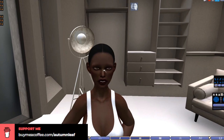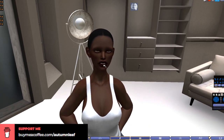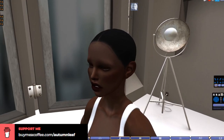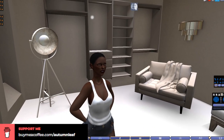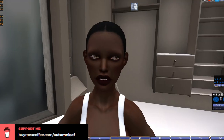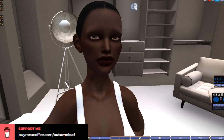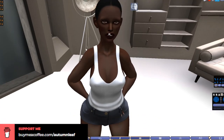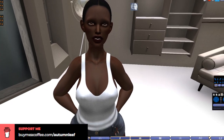But yeah, I'm not gonna change the skin. I'm gonna keep this one. I don't even think that I have another skin as dark as this one. But yeah, I just wanted to share this little tutorial with you. So I hope you guys like it.